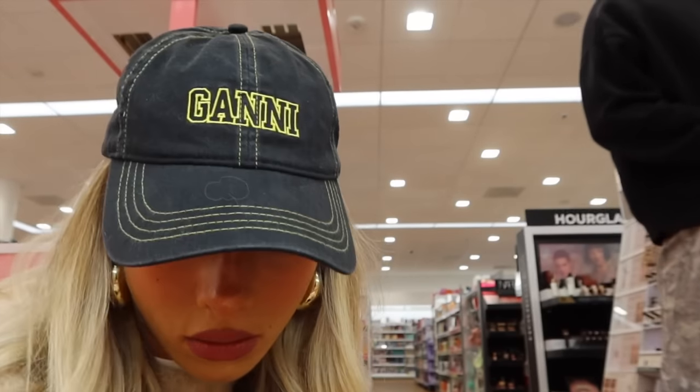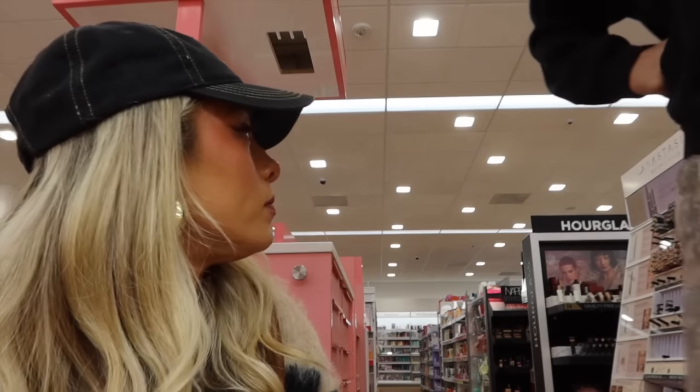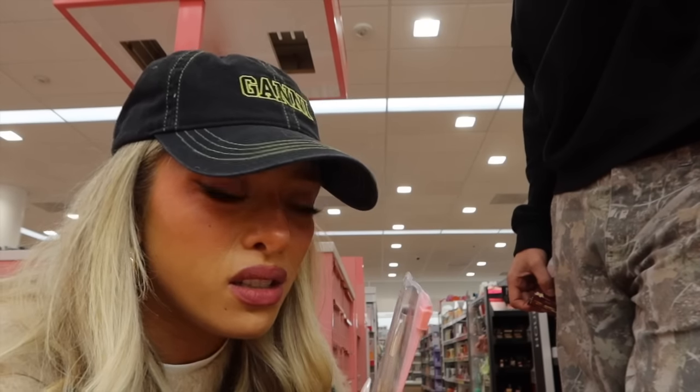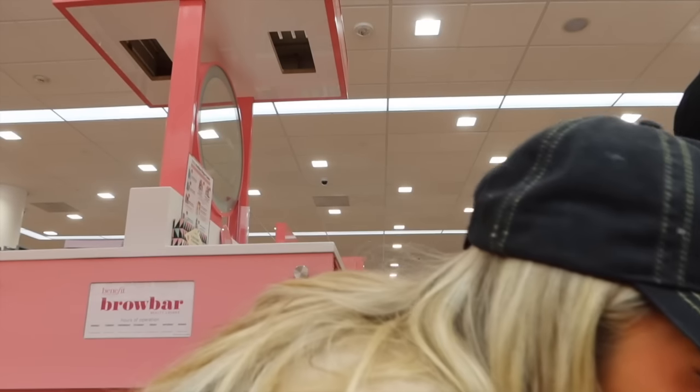I really like a dark brow. Shade 3, this is shade 2. It's kind of a vibe for me. Can you put that in your brow? Yeah. I need to get a little brush for it because it doesn't come with a brush anymore. This is the brush they're suggesting. That's just not hard enough. A high brow duo pencil? No. Or I could just use a brow pencil.